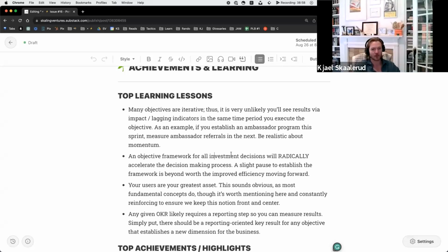An objective framework for all. So this is a textbook scenario. And I think as operators, there are those times when it makes sense to slow down so we can do this thing. And that's when we get antsy. We're like, no, you don't slow down the train. The train moves. That's the only thing that matters, is keeping the train moving. But if we slow down just a little bit, it's kind of like a step backwards unlocks a quantum leap forward.